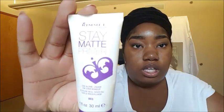To prime and mattify my nose, I use the Rimmel Stay Matte Primer. It's a really good primer. It retails for about $7, I want to say. I got it from Target.